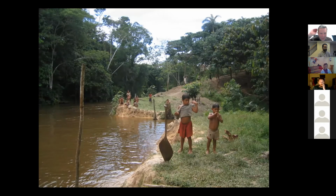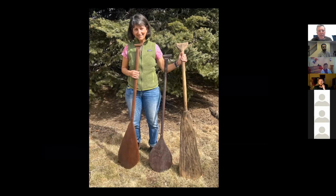So here's a town on the Galvez River, and there's a paddle sticking in the soil. And this is what a typical river town looks like. These are Matses here. Matses are a tribe, and we were helping them with identifying the traditional boundaries of their territory because they wanted to expand it. And here is an indigenous woman, and she has 3 paddles with her.